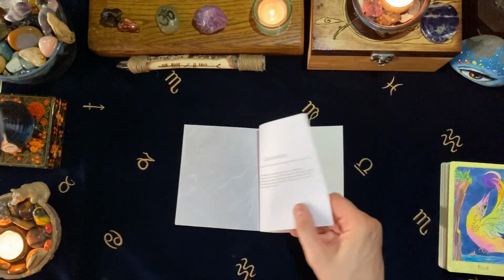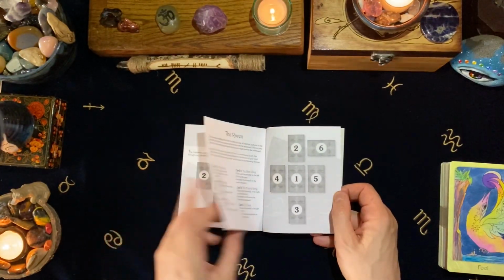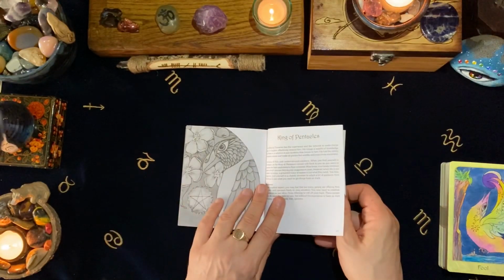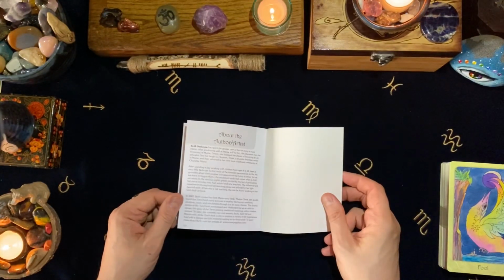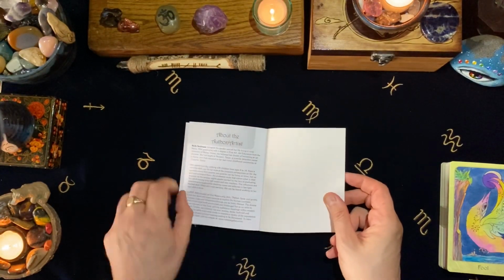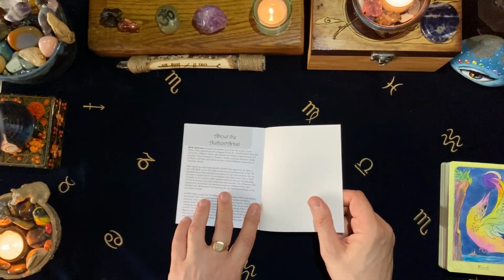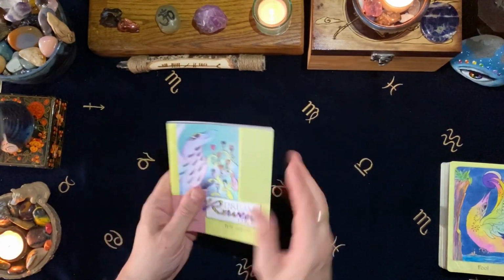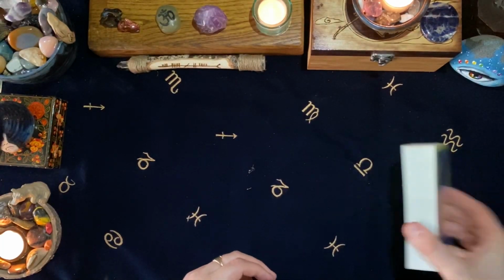And then you get some spreads at the back. The Raven spread, reading with the Dream Raven, the Raven's Claw, and then a conclusion. So the book is 128 pages about the author, which is about Beth here. She lives in rural Maine. So yeah, nice little book. But we want to see the cards, don't we?